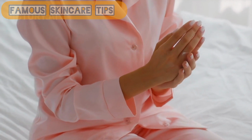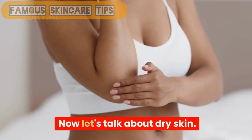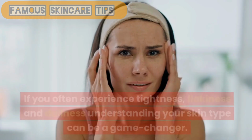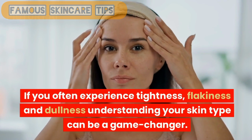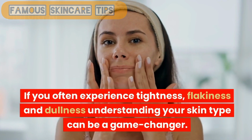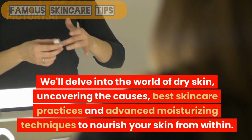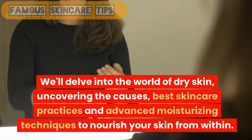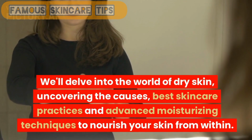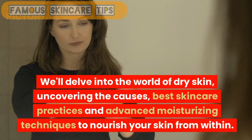Now let's take a look at another skin type. Let's talk about dry skin. If you often experience tightness, flakiness, and dullness, understanding your skin type can be a game changer. We will delve into the world of dry skin, uncovering the causes, best skincare practices, and advanced moisturizing techniques to nourish your skin from within.